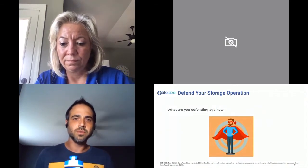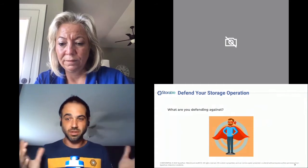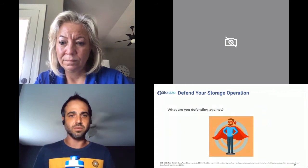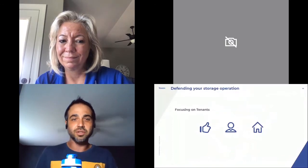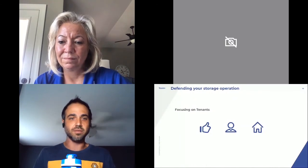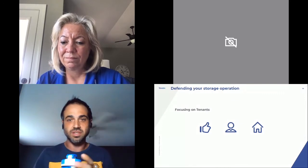So if we were to focus just on the tenants themselves and what they're wondering, as this has been around for a little while, this is what I've heard a lot from tenants: as a tenant, do I continue to make storage payments? Am I going to incur or accrue late fees if I don't? Will I have access to my space? Will the operator sell my stuff? What are those risks?